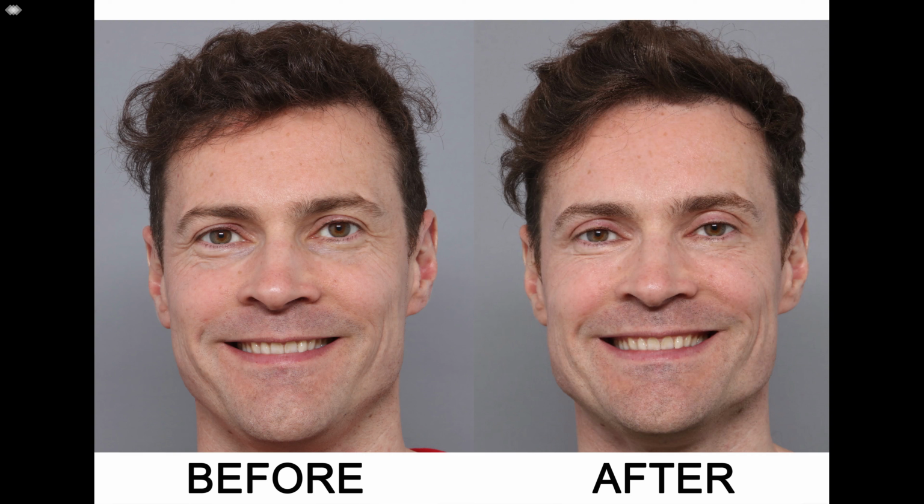So my lips look more or less the same. It's a really, really subtle difference, and while that's good because I didn't want crazy big lips, on the other hand, after going through all that pain, maybe I would have liked a little bit more volume in my lips. But all in all, I'm really happy with the result.